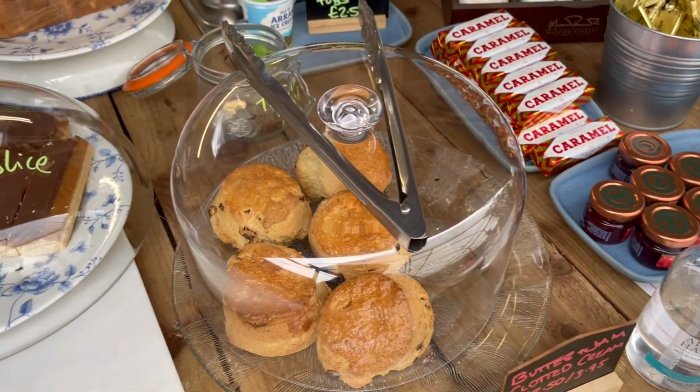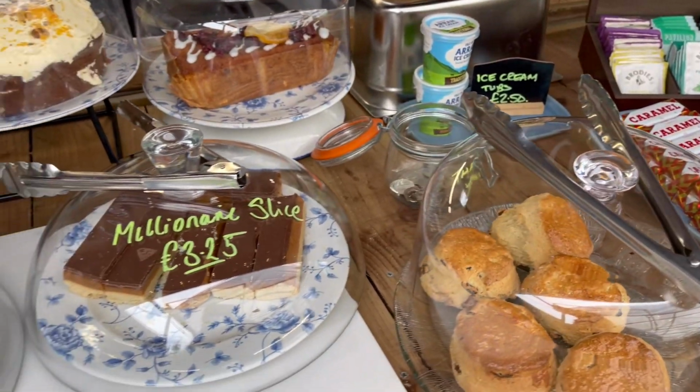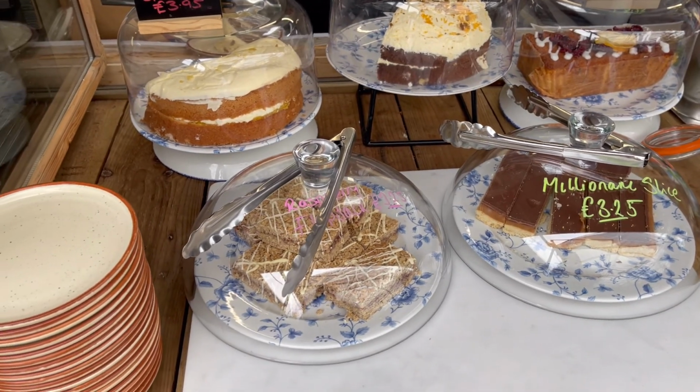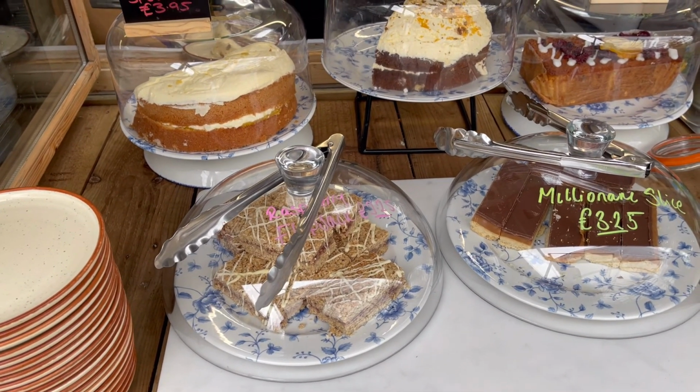Look at all these delicious cakes. Oh, could do. Yum!